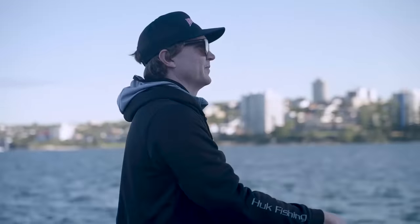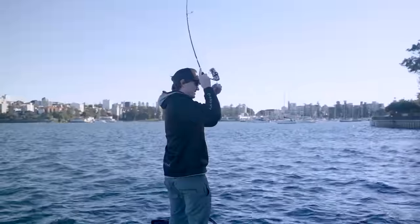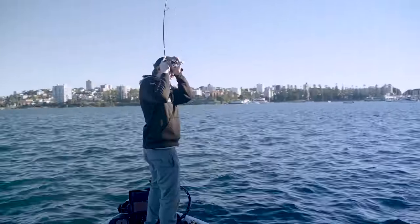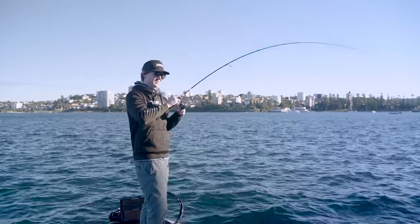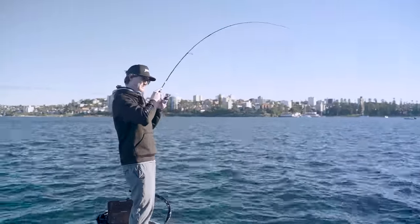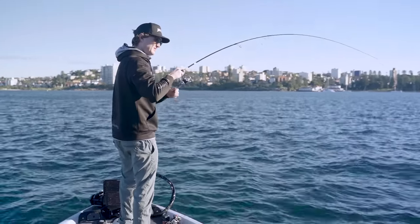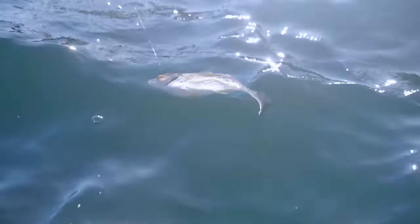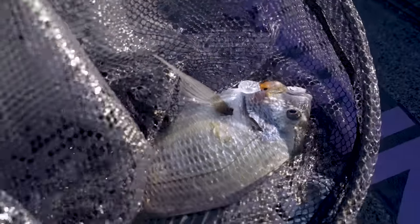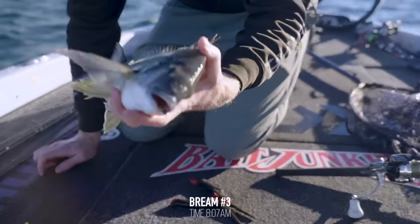Catching everything but brim. That's a brim, I think. Feels brimmy. Number three, just a bit over 30, so he should be about 700 grams.